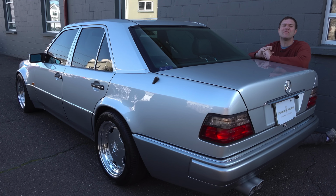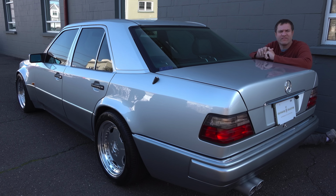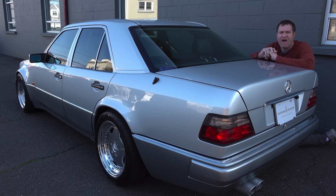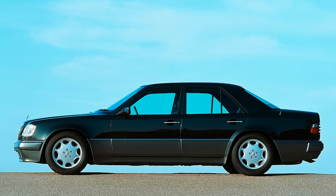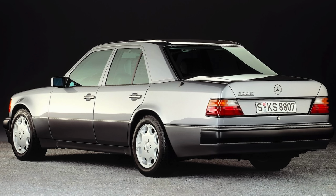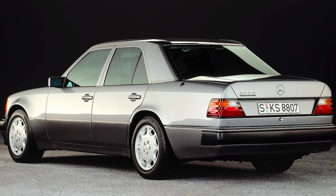All right, I'm going to start the quirks and features of the E60 AMG with a little overview of exactly what this car is, starting with the Mercedes-Benz component. This is a W124 E-Class. Those were made from 86 to 95, but more importantly, this is a 500E. That was the most special version of the W124. It was only sold from 92 to 95, and it had the biggest engine that Mercedes-Benz offered in these cars. More importantly, it was built by Porsche.